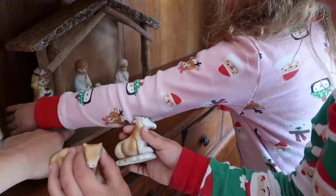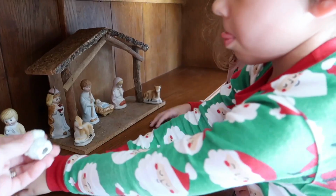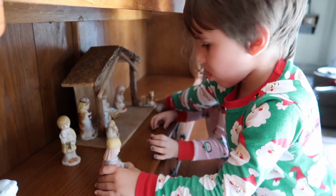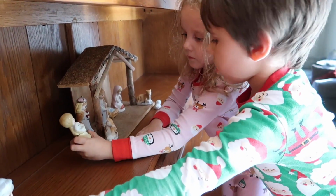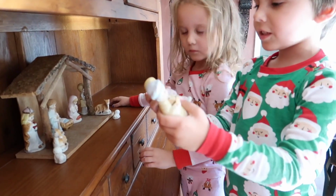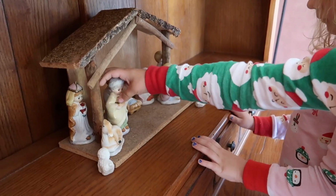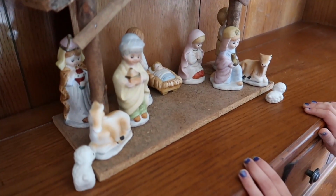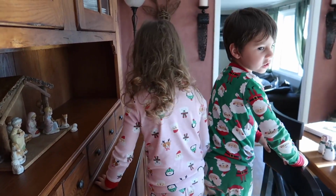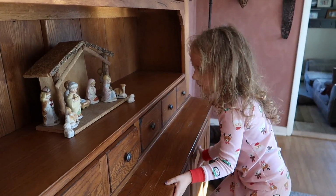Put the cows like right here. Put that one on the other side. Okay, there you go. Two lambs. The lambs can go in front of the cows. Put them all in the stable, not on the shelf. All right, that looks good. They just go in there too. Let Poppy do one, okay? Okay, that looks nice. Thank you. I'll let you know when you guys can help me some more. Okay. No, they're all kings. The kings were men. Okay.